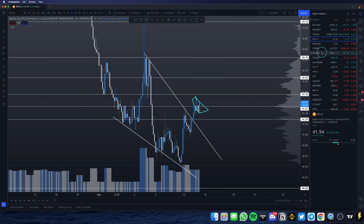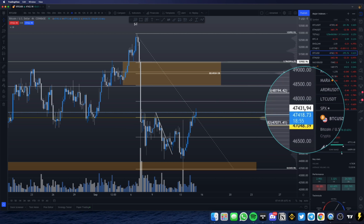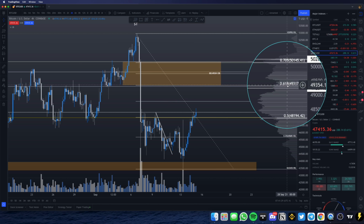Right now, Bitcoin is going through a little bit of a pump, and as you can see, it has already broken my key level, which I marked out at 47,400. At the moment, I do think that Bitcoin is looking bullish, and it should fill in this imbalance right here. Pretty much this entire block right here is an imbalance in price action. And as long as BTC remains bullish, it is going to try to fill in the imbalance in the price action. Especially, you want to watch for this 0.618 level at 49,300.